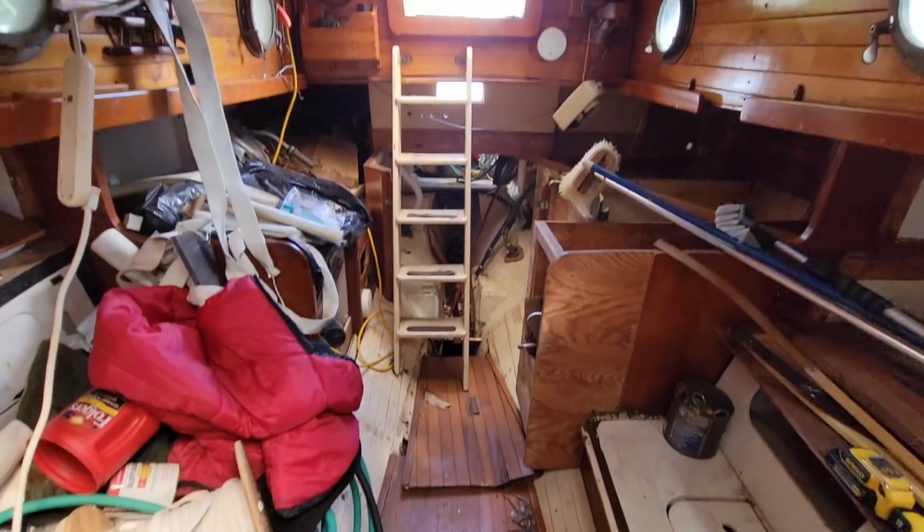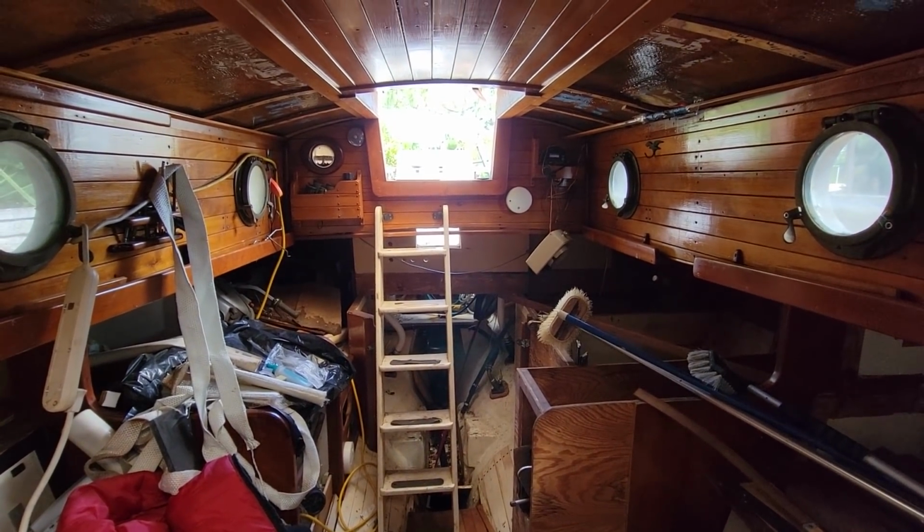All right, looking aft. It's basically the whole boat, guys. It's the whole boat.